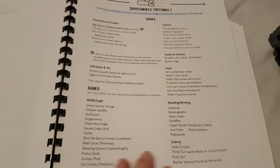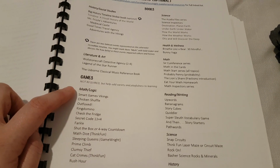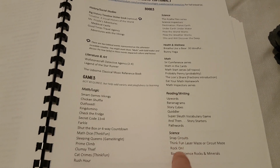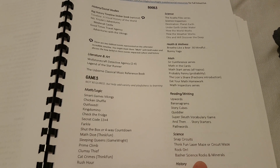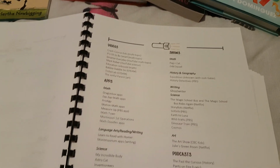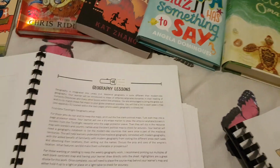She gives you some game suggestions. We have got Chicken Shuffle, Smart Game Vikings, and Sleeping Queens for now. And I've also got the Laser Maze on my list to get. And again, they give you videos and app suggestions. I don't want to show that too much because that's specific to the guide.